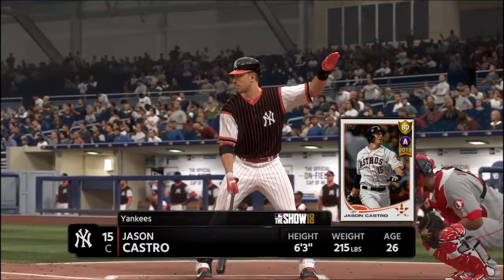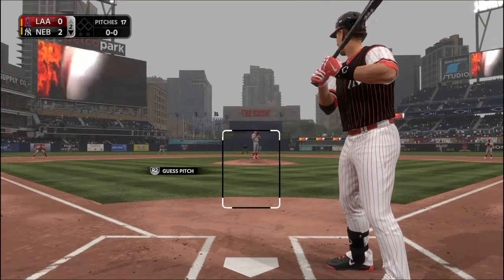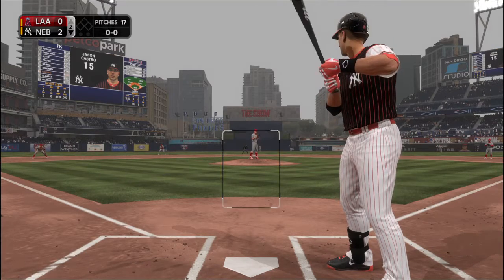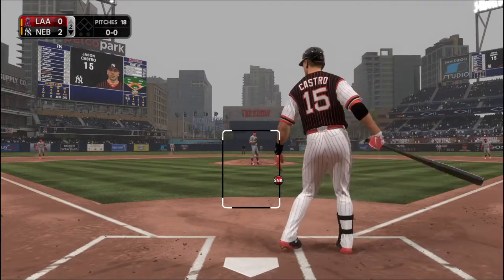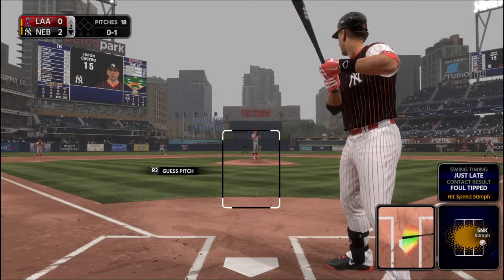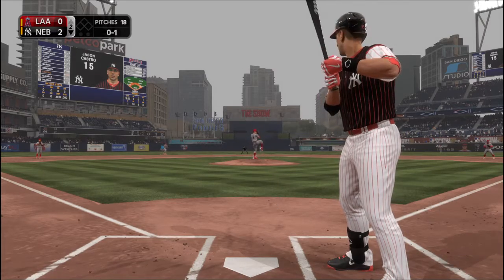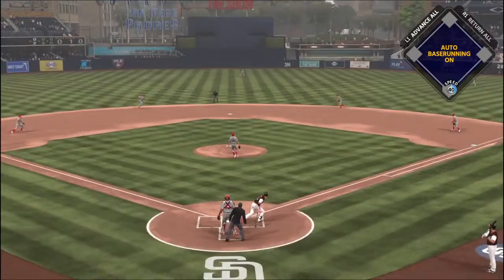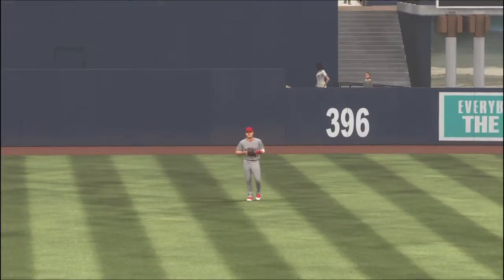Digging in, Jason Castro. He's set to lead off the home half of the 2nd. One of the keys to securing a win, they want to keep the pressure on and try to build that lead as much as they can moving into the later innings. Into the windup. Here comes the 0-1. Hit in the air to straightaway center. Trout has a read on it, and that's the first out of the inning.